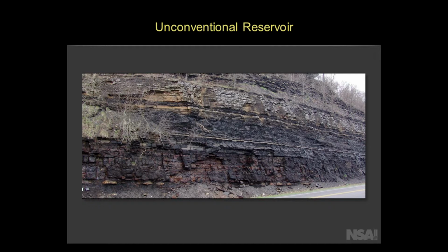And this picture shows an outcrop of a shale reservoir. This is the Woodford Shale in southern Oklahoma. Outcrops show some of the physical characteristics of shale reservoirs. You can see the layering of this reservoir and some natural fractures that exist in the outcrop. And this illustrates that this shale is brittle and is a good candidate for fracking.